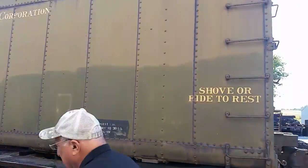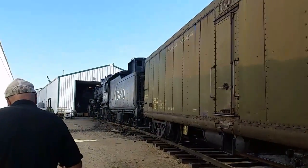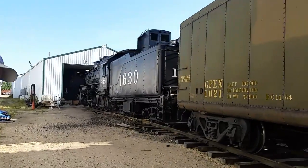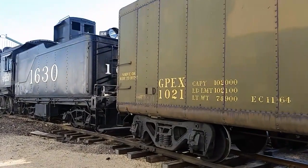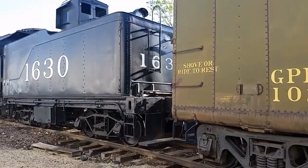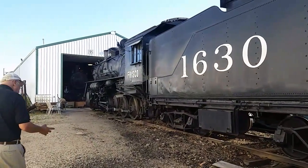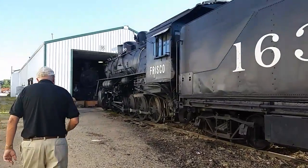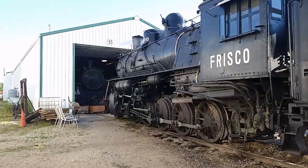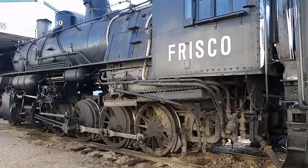Watch your step there. And here's our keystone locomotive, you might say, that is operating right now. We have three of them that are operational, that have been operated here, but we only have one operational right now while we're going through the rebuilding process for the federal government with their requirements on pressure boilers, pressure vessels.